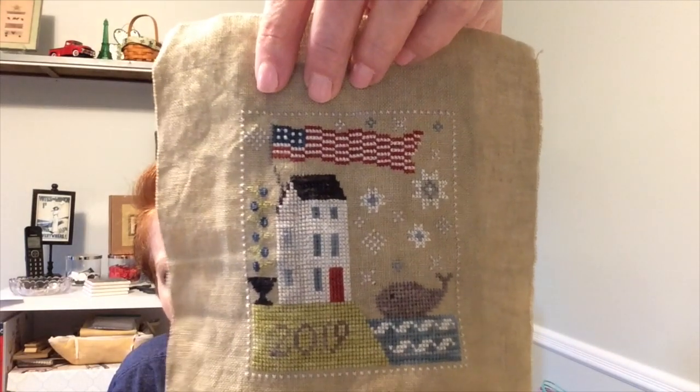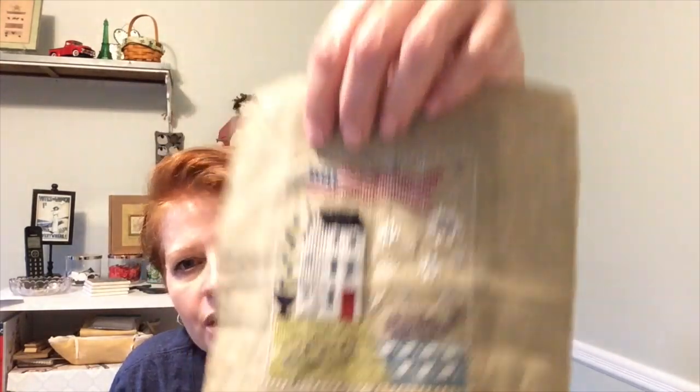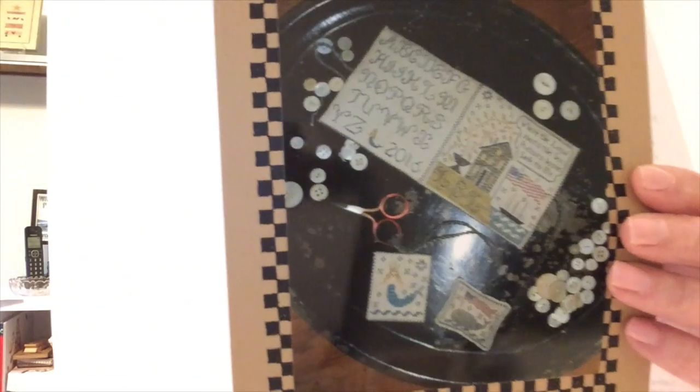So that's Whale Watch. That is one that I finished this year. Quick stitch, really cute. These next 3, a couple are on the newer side. This is a newer chart. I believe I purchased this last year. So they really have done a lot with coming up with new designs in the more recent past. And this is one that I really, really love, and it's called Home Safe to Me.